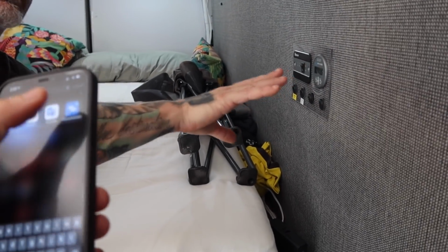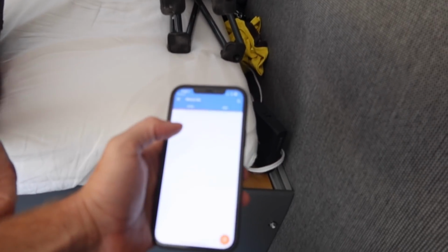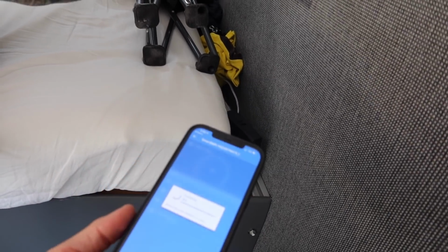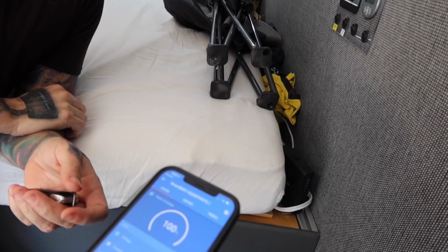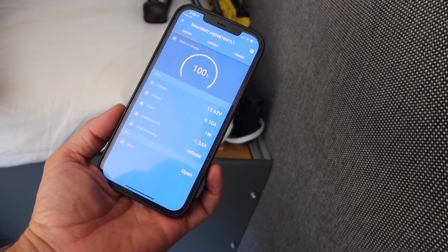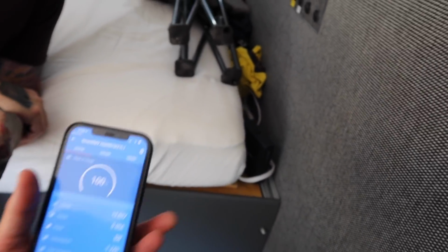If this is off all day and you were to run your business during the day, how long would this last? Laptop without running, whatever you do during your daily. I don't know. I've got to play with it. I've got to live it.